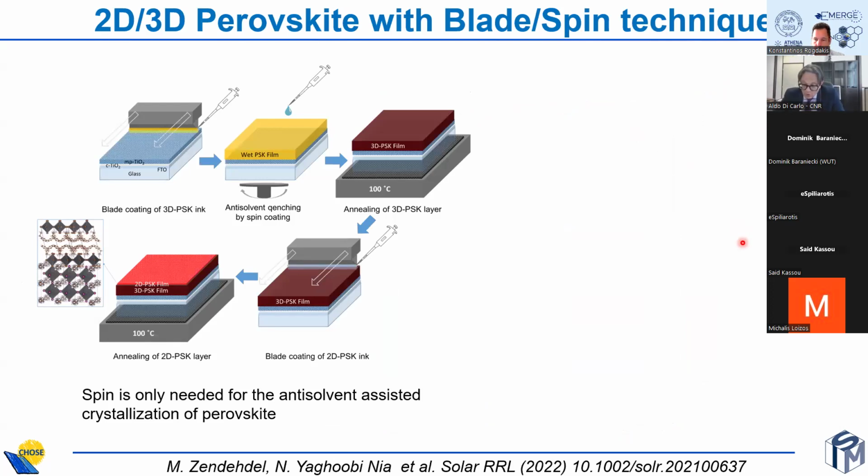Now you can imagine how complex it could be to make a two-dimensional perovskite on top of a three-dimensional perovskite. It's very simple. Let me show you here. You create the conventional perovskite solar cell, like blade coating, as I was showing you, or slot die coating, as I was showing you before. You create the three-dimensional perovskite. Then on top, you add a molecule, a large cation, that penetrates the surface layer of the 3D perovskite and creates the 2D perovskite.